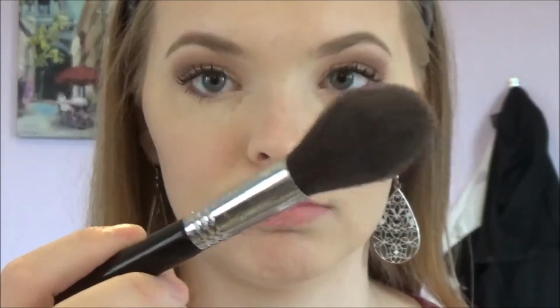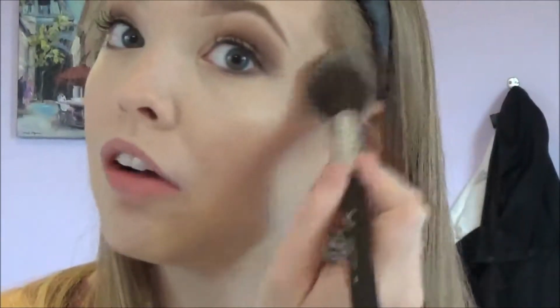Now it's time to wipe away the bake. So I just take my highlighter brush. This is just the Sigma Spotlight Duster. Kind of blend it out. So now it's gone. So now we can actually highlight, and I highlight with my absolute favorite, my Laura Mercier Baked Powder and Highlight. Love this stuff. Look at that.